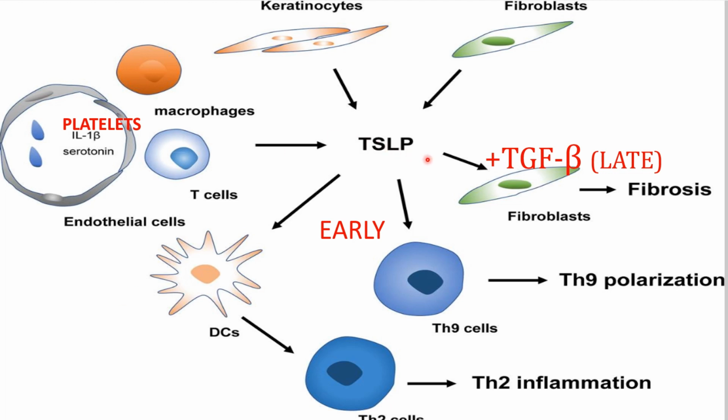In this diagram, we can see the proposed role of thymic stromal lymphopoietin in systemic sclerosis. We have here thymic stromal lymphopoietin, which comes from keratinocytes or from fibroblasts, and also from the endothelial cells through activation by interleukin 1 beta and 13 released from the platelets. And this thymic stromal lymphopoietin will lead early to activation of both T helper 2 inflammation and T helper 9, which is sharing in the autoimmune process.